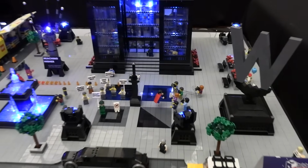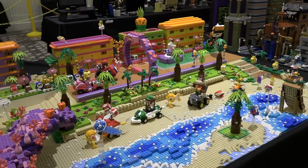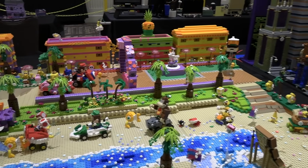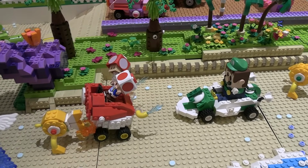Then we've got Mario Kart, Peach Beach, and here we've got an entire Mario Kart level built out with a lot of the iconic characters and their karts, and then sort of the buildings that you see in the background. So it's really cool to see some builders starting to tackle more of these larger Mario builds.